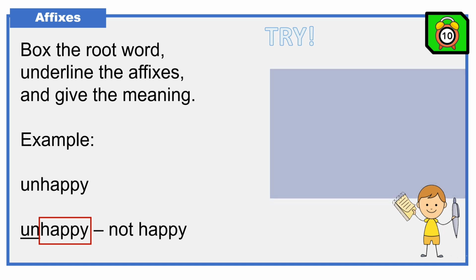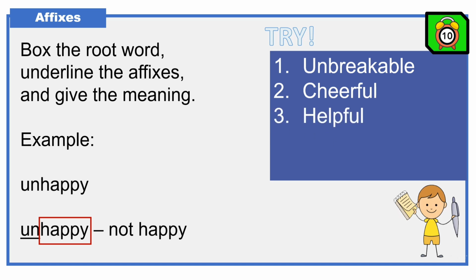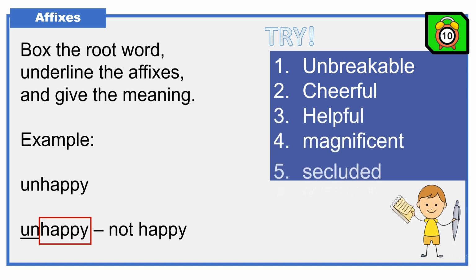Let's try this one. Number 1, unbreakable. 2, cheerful. 3, helpful. 4, magnificent. 5, secluded.